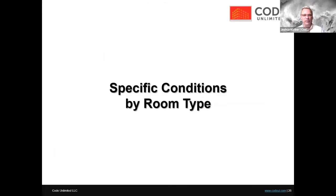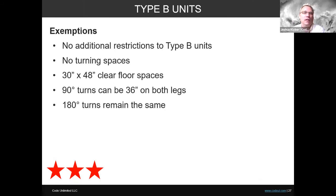All right, specific conditions by room type. In type B units, I want to really specifically just mention again, there are no additional restrictions to type B units beyond what is already required. No turning spaces, the increased size, there's just no turning spaces at all. The clear floor spaces can stay at 30 by 48, not the increased size from 30 to 50, 30 by 52. 180-degree turns and 90-degree turns all stay the same. So type B units, keep on keeping on with how you've been designing them. It's really only in the public areas in the type A where these major changes kind of come in.